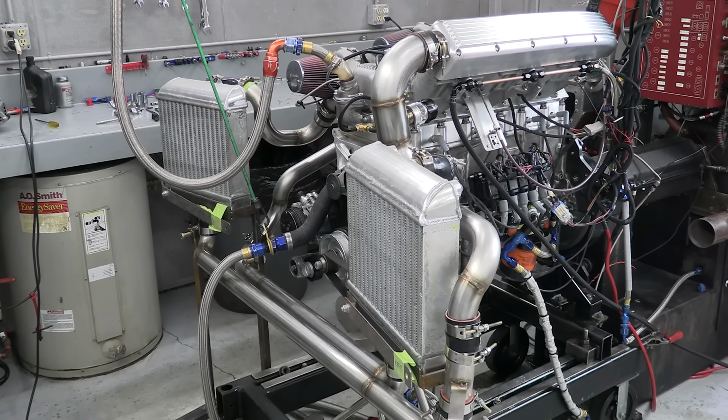You'll have to excuse me here. I had a brain fart and left the mic too hot, so the sound cuts out a little bit there, but you can still tell how great this setup sounds. Not the usual straight six clatter at all.